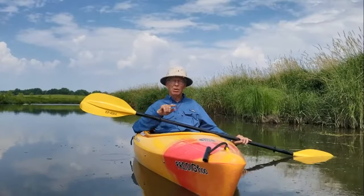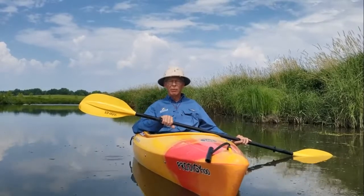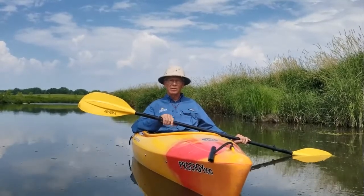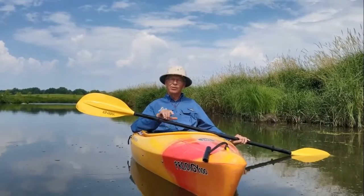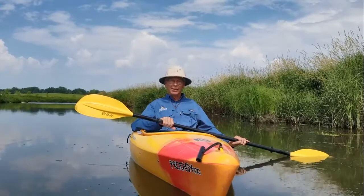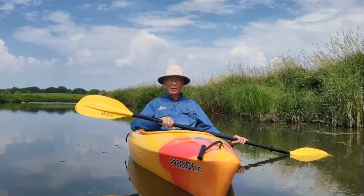But we'll talk more about the entrenchment here in a few minutes when we're closer to where I did that original study. But I wanted you to know why these riffles were constructed. They weren't there just to be a challenge to kayakers and canoeists. They were there for an ecological reason.